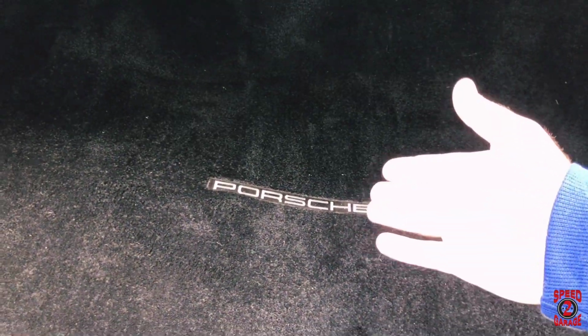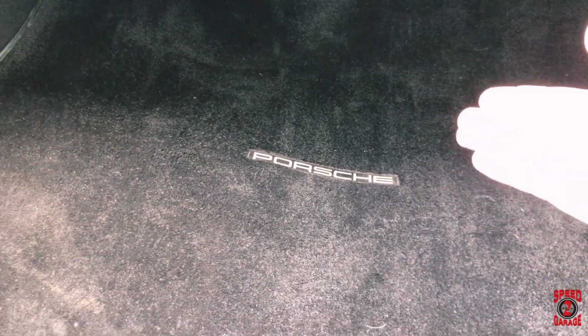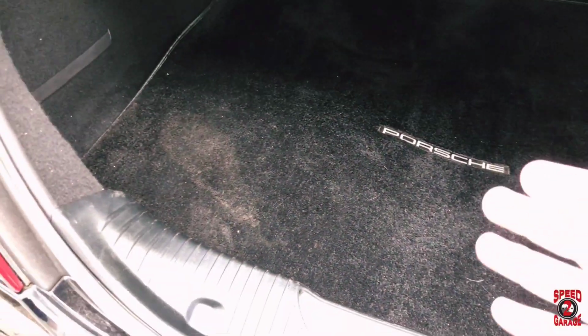And funny enough, for some reason you have the Porsche rug in the back of this car, which does not match at all with it. Alright guys, since there is so much wind, I decided to sit in the back of the Russian mafia car and talk to you about it.